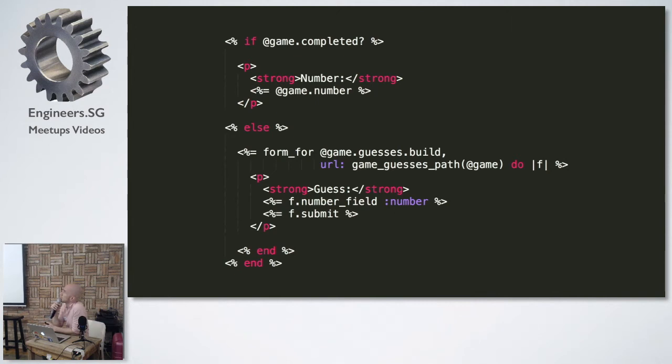How this works is that anything that is placed between the first if statement and the else statement will only be rendered if the game is completed. Whatever is placed after the else statement and before the final end statement will be rendered if the if statement is false. Again, you might have some template code before this code and also after it, and that is fine.